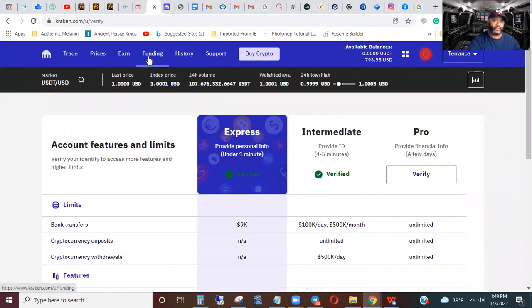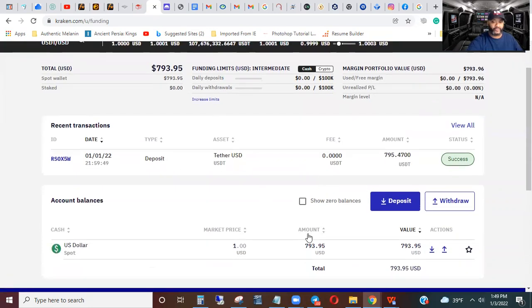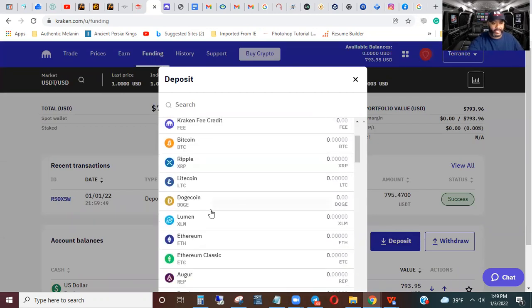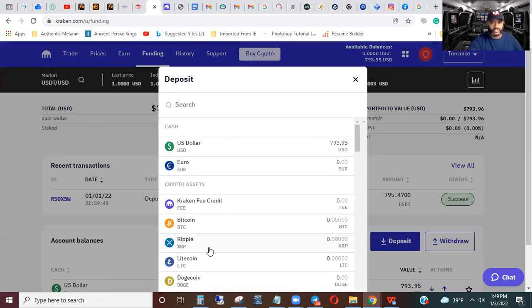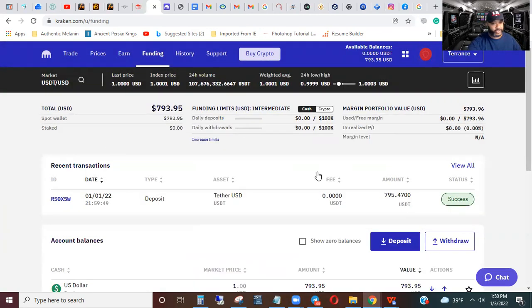So the best thing for you to do is come and fund. When you go to fund, you come to deposit. You get to fund anything. You can go to BTC, buy $10 worth of BTC, whatever, just to get this 72-hour period gone, however you choose to do it. But if you choose to use it and go heavy when you first come in, just know that for 72 hours, you're not going to be able to use your money.